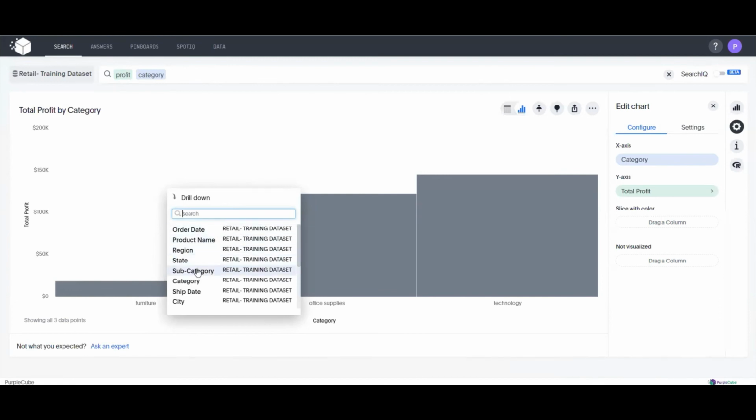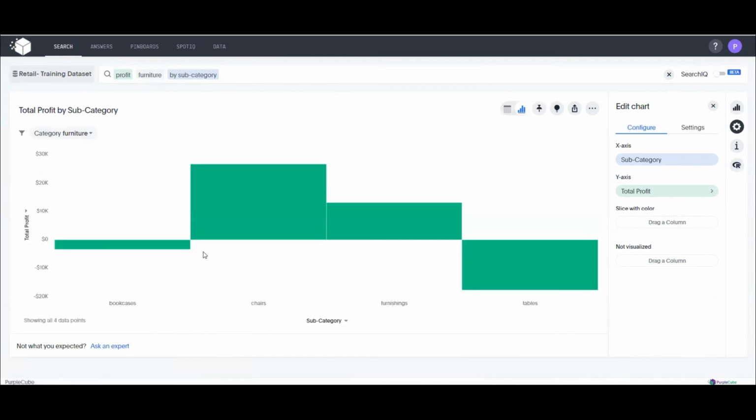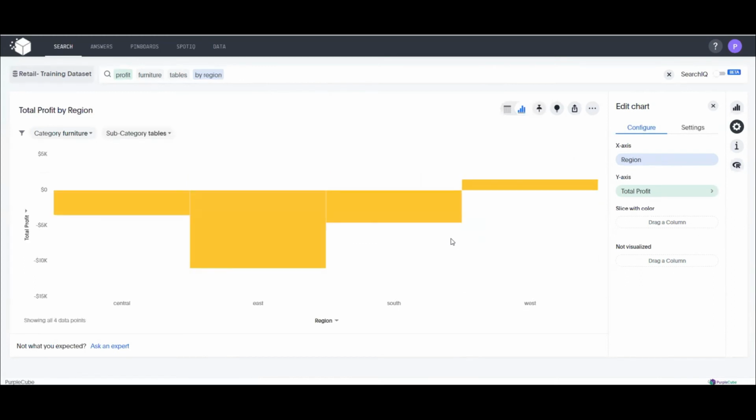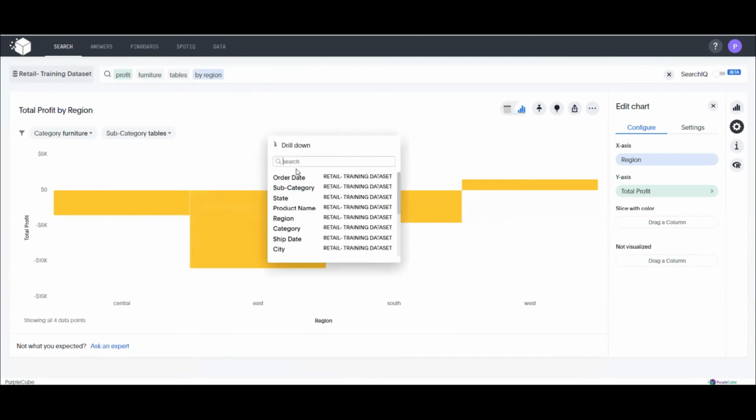So now I want to see by subcategory what all the subcategories are which are performing badly. I see that tables is performing very badly. So I want to dig even deeper. Again, I will go to the drill down capability. And now I want to see which region is contributing to negative profits. I see that East is contributing more to negative profits. I want to dig deeper. I want to see which state is contributing more to it.